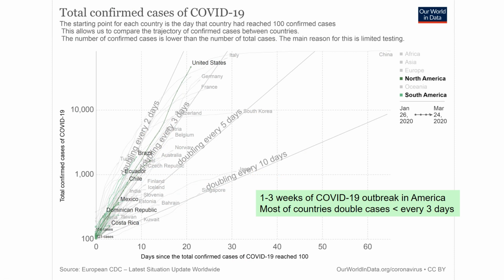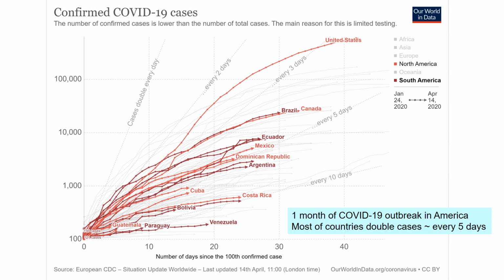Okay, before talking about Taiwan, we can look back at the case increase curves. In early America, you can see in North America and South America in the early weeks of the COVID outbreak, most countries doubled their cases within every 3 days. As for the United States, Brazil, or the others, Costa Rica, Mexico, or the Dominican Republic, in the first phase their case increase curve is very dramatic. And now the outbreak has gone on for 2 months, into the second month.